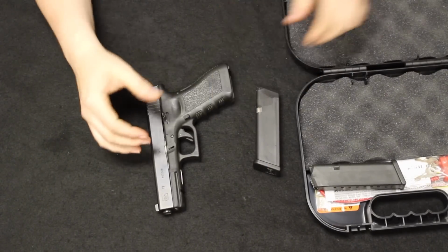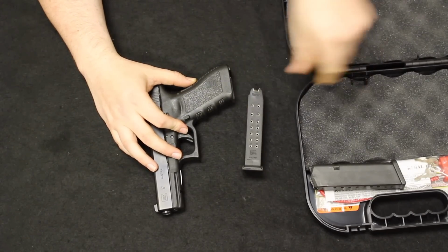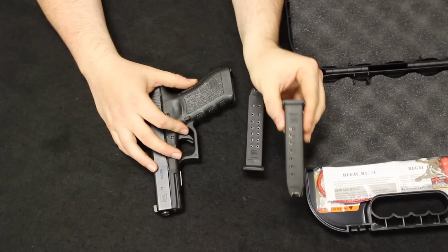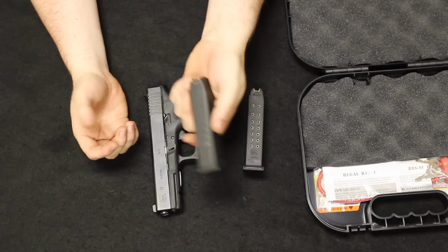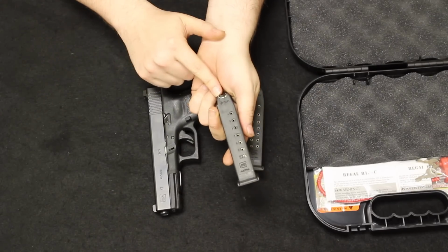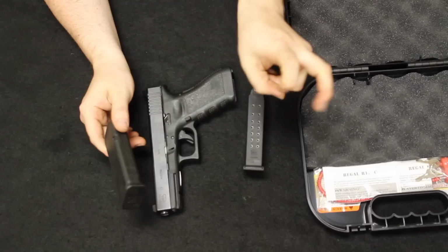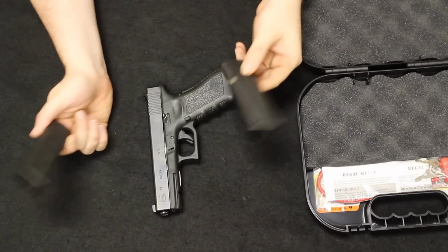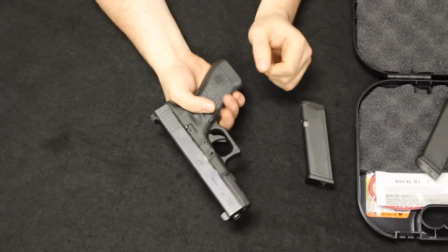It comes in its original box with 2 mags. One of them is a standard capacity 17 round magazine. One of them is the compliant state 10 round mag, which you're going to see in places like, I don't know, California, Connecticut, places that have a magazine capacity limit. So this may have been purchased there. Previous owner moved into a free state, if you will, purchased a 17 round mag. There you go. In the state of Indiana, we do not have magazine requirements or limits on that.